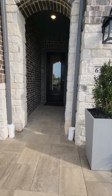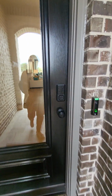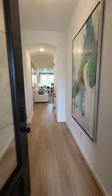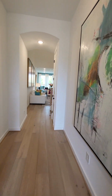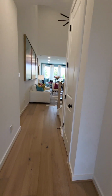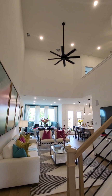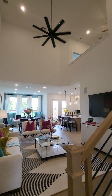Of course, this is not a corner lot, but this one's furnished, so it will give you a good idea of what it would look like before we move on to the third one. So very nice opening here, long hallway. You don't immediately walk into the smaller one like the Abbey coat closet. You come in, open, wide living room, family room.